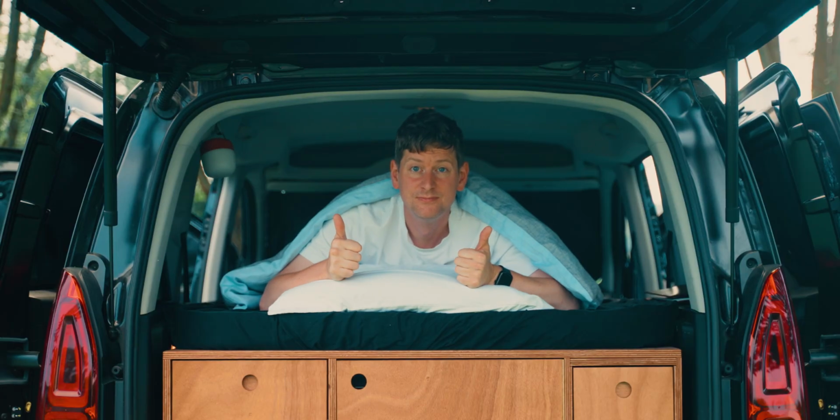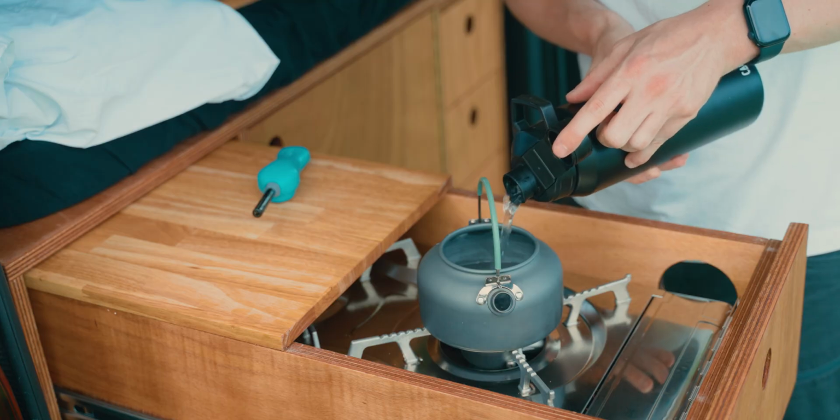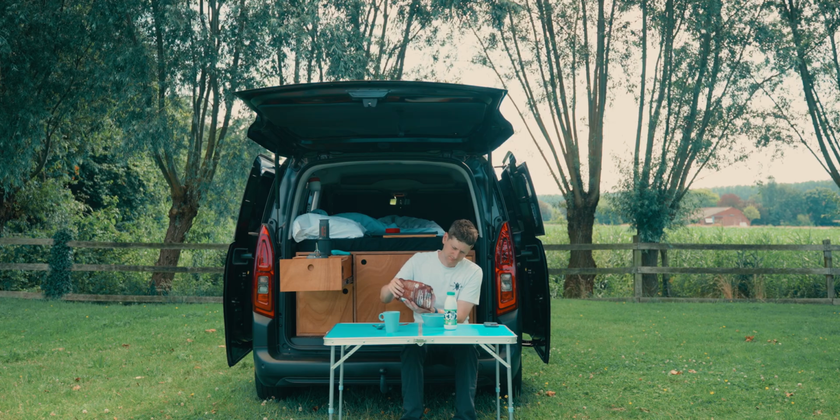Good morning. I slept amazing. Love it. The mattress is really good. I'm so glad I went for this type instead of a more compact one. Coffee, coffee, coffee. Watch me eat breakfast.